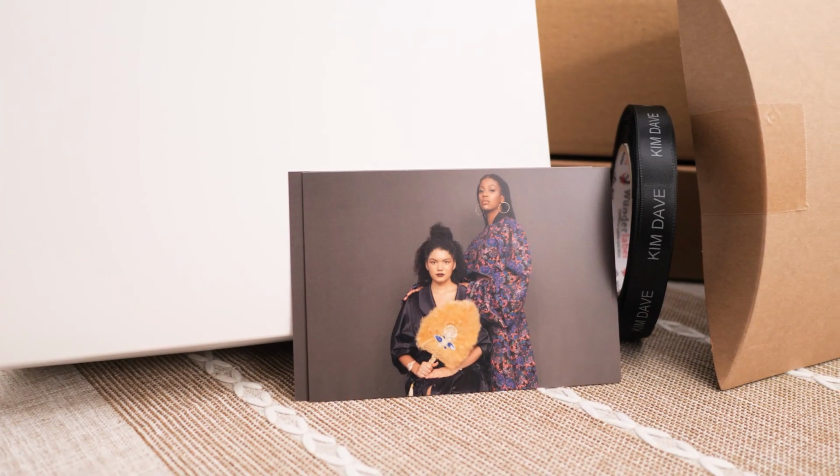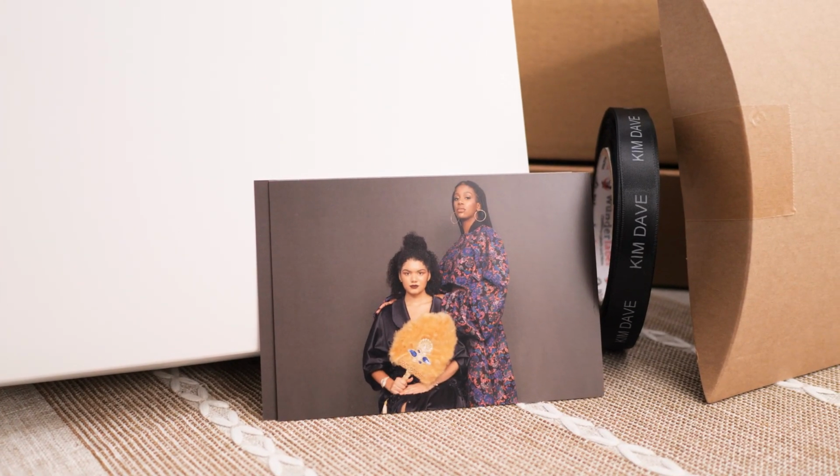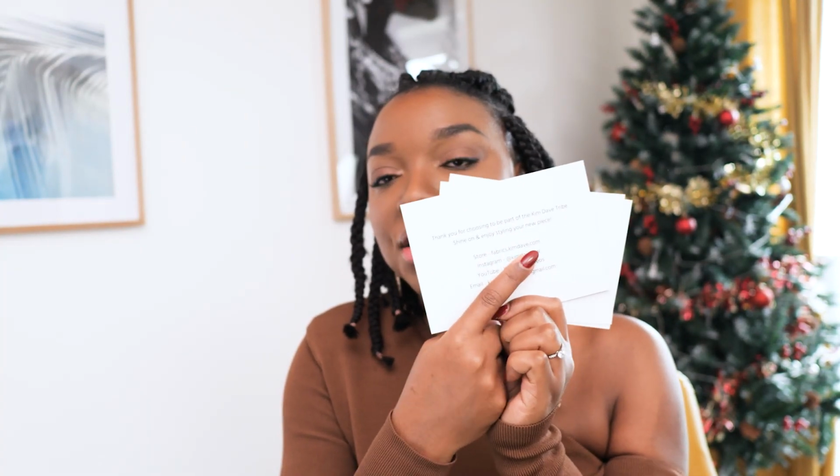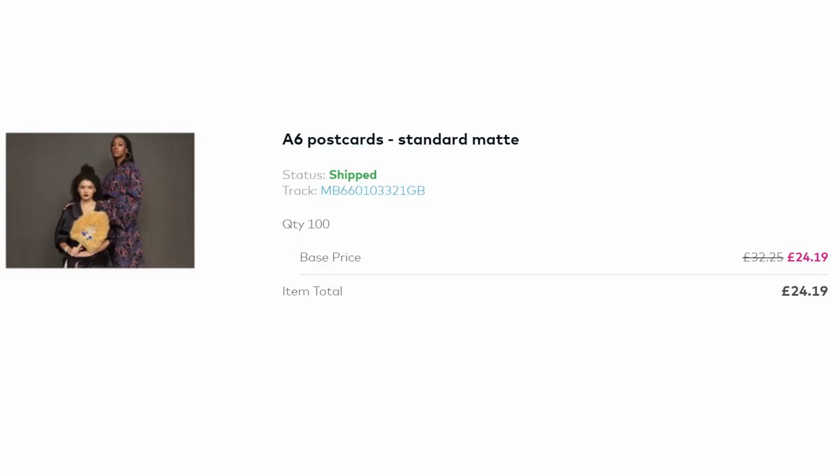This is my thank you card. It has the campaign image from my first collection on the front, which has Soraya and Ivana looking fabulous, and on the back it just has a short message, store link, Instagram, email, and all that good stuff. I would just put this on top of a wrapped garment before closing it up. It's a nice way to say thank you to the client for placing their order.